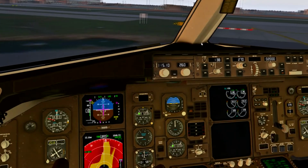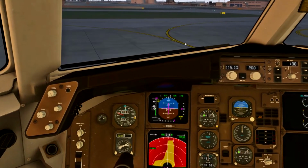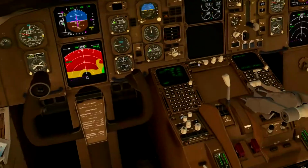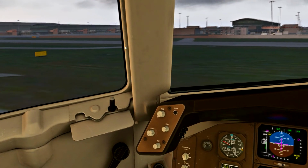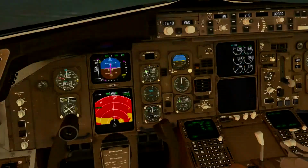We're a bit quick for that turn. Ooh. Alright. Let's start getting the aircraft cleaned up. The brake seems so weak. Let's bring it around to Alpha.